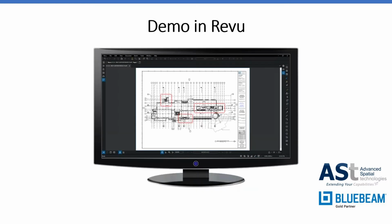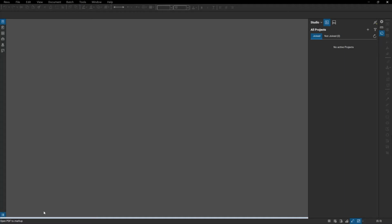All right, so we're going to jump over and do a bit of a live demonstration. Firstly, we're just going to go over how to set up a project. So we're in the Studio window here. The little icon looks like a house with a door on it. Basically, to set up a project, there's a little plus button next to where it says All Projects, and we just hit this and go New Project. And I'm just going to call this one for today Airport Expansion Project.